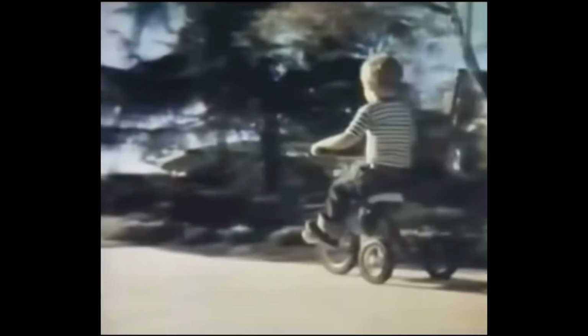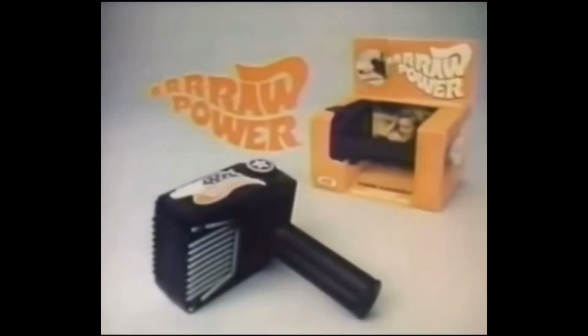Your bike can have the cycle sound with raw power. Raw power, the motorcycle sound from Ideal.